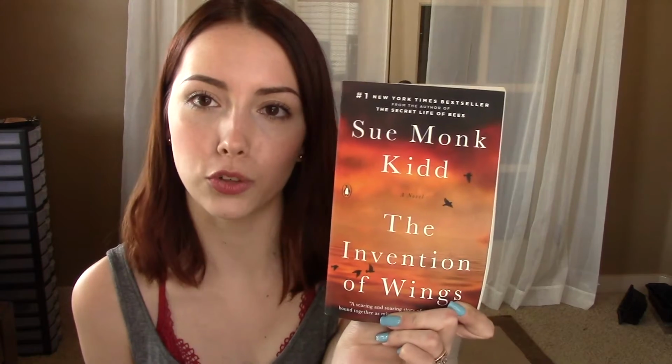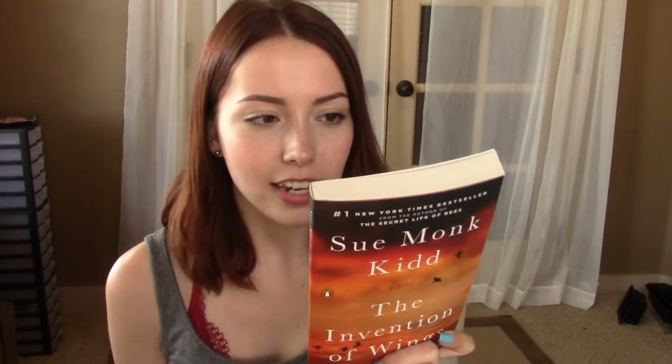So the first book that I finished was this one. This is called The Invention of Wings by Sue Monk Kidd. This is a novel set back in, I think, kind of like the mid 1800s or early 1800s. It's set in the time of slavery in the South, and it is told between 2 different perspectives.